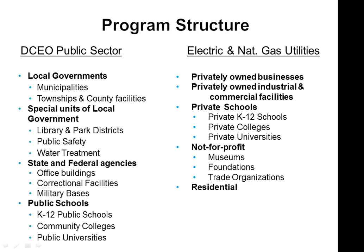Let me check questions here. We probably got about another 10 minutes of topics. Let me see. Got a question from Bob asking how do you determine if a steam trap is operating properly?